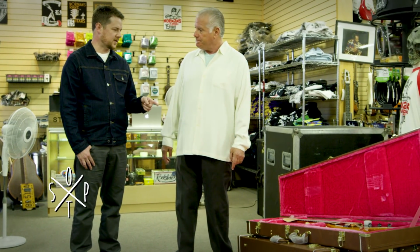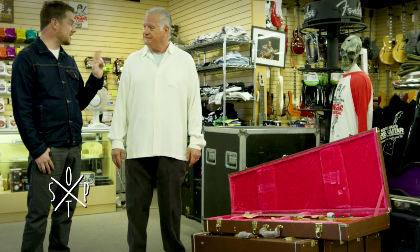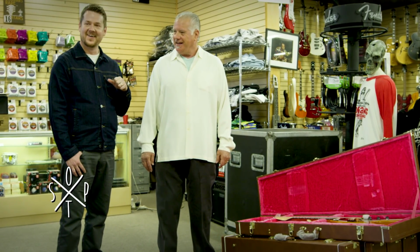So the original Flying V that you sell to Joe Bonamassa goes for? Over $250,000. Are each of them? He's got 2. Yes, each of them.